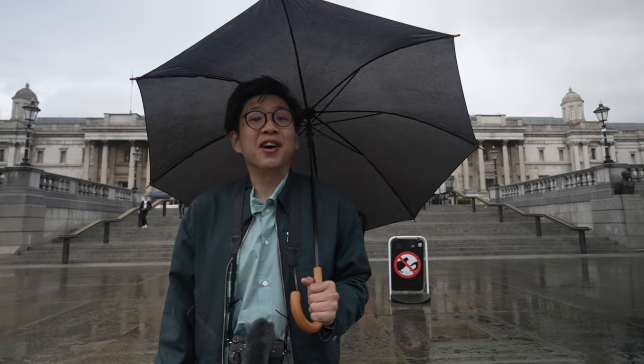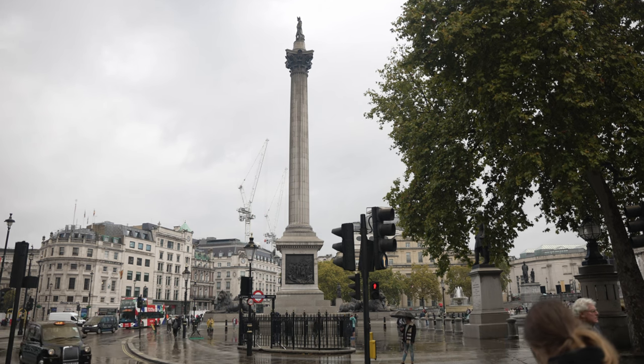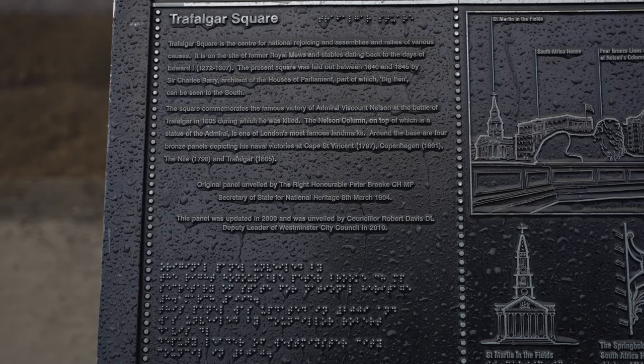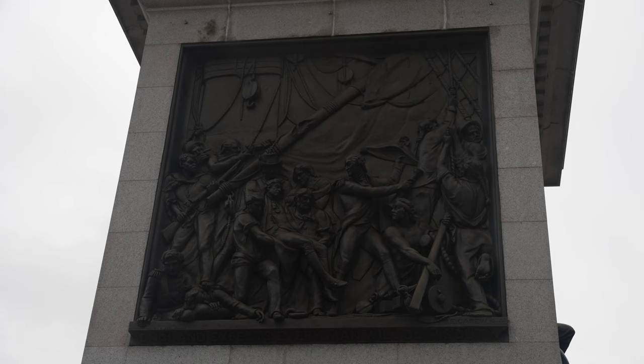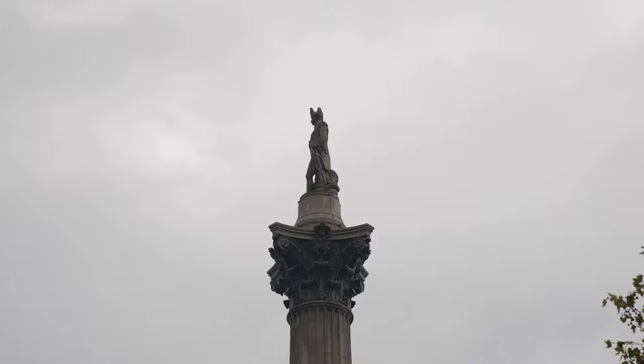We are at the Trafalgar Square, a very well-known tourist attraction right smack in the middle of London. This square is built to commemorate the victory of Admiral Nelson in his battle in Trafalgar in 1805, where he led the British Navy to victory over the Spanish and the French. It is also unfortunate that in this battle, he lost his life. And right in front of me is the column of Nelson. You can see it's quite a huge, magnificent monument with Admiral Nelson right on top.